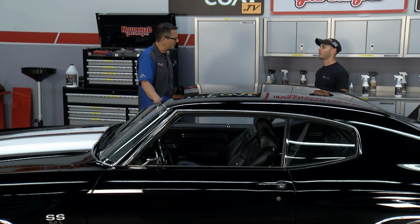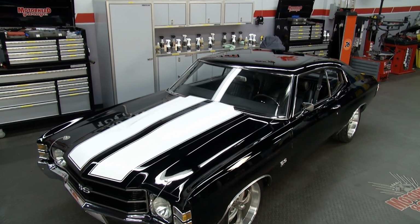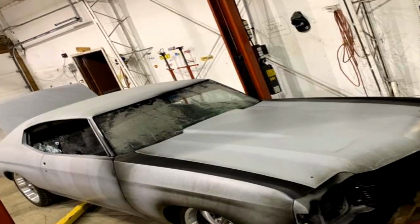Now, Chris, One Off Muscle Cars, I come to you as a customer. Can I bring you an old junky car? Are you going to find me a car? How does it work? Yeah, a lot of our customers, they have cars and they want me to restore them for them. A lot don't. This customer actually did not. We located a donor car for him and we did a full rotisserie restoration on it, exactly the way he wanted.